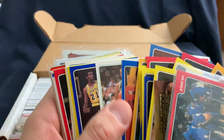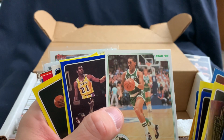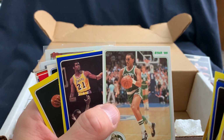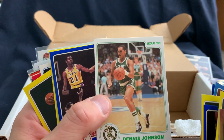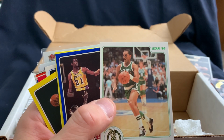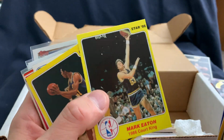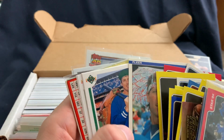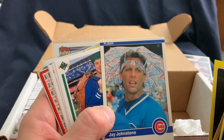So a bunch of Star stuff. There's quite a few of these on there, but some of these cards, there's hardly any of them on ComC. So if there's 20 of this card on there, I'm not going to send it. But I know there was maybe only 1 or 2 on there of that Dennis Johnson. So these kind of odd cards will do well.